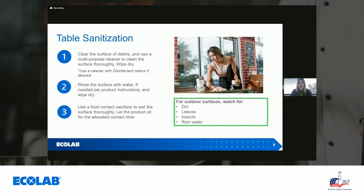You could also use a more heavy disinfectant if you wanted to as well. An example of this might be, let's say somebody left food on the table and you had pests that were attracted to that table and landed on that table, like birds. So maybe you wanted to make sure that you got better disinfection just to make sure you were fully cleaning that surface. You could use something like a multi-purpose disinfectant that has much more extreme virus kill claims as that first step as well. You just want to make sure that then you're going back with that food contact sanitizer after.